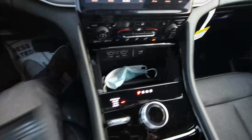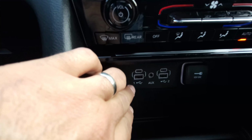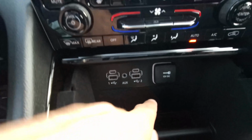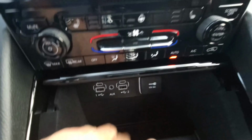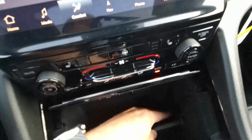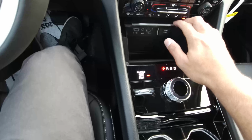And the center console, you got more USB ports right here. Wow, you got 4 USB ports. So you got one of each, USB-C and A. You got traditional power port right here. Very deep cubby hole. Look at that, very nice. And of course, piano black, but what are you gonna do? Automakers are gonna continue making piano black.